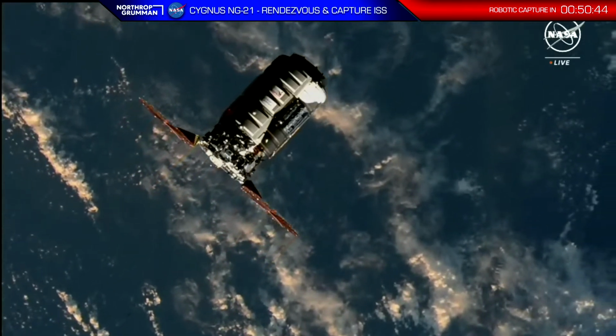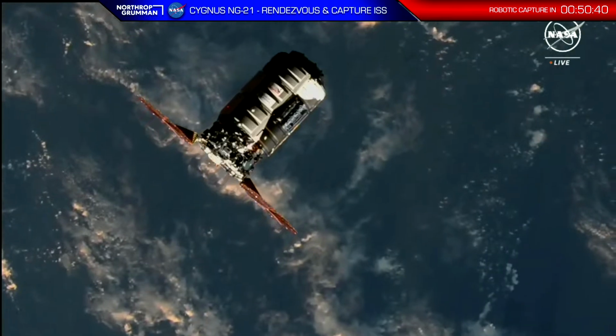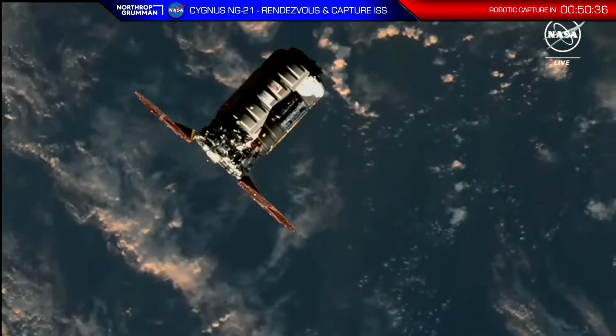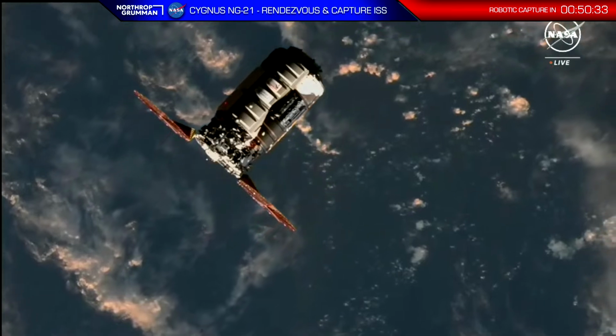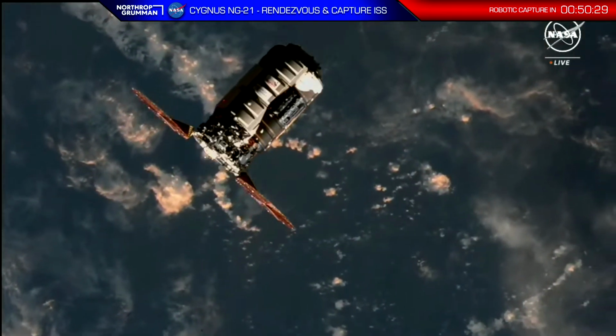There are backup capture opportunities planned for today as well. So if for some reason that first capture attempt fails, we do have backup attempts. However, that first one is still on target for 3:10 a.m. Eastern Time, 2:10 a.m. Central Time.